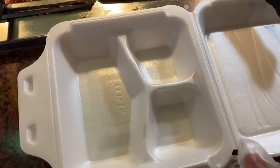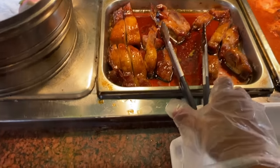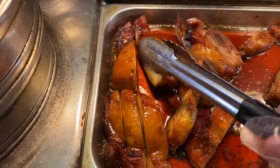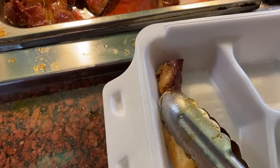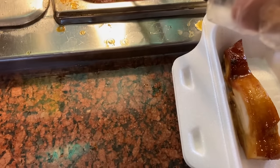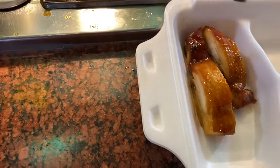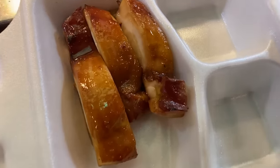All right guys, so here's my to-go box, and this is the chicken I was talking about. Dude, this was so good. I'm definitely taking this to share with the fam. But you can fill this box with basically anything you want, so I'm gonna definitely load up on this chicken. Oh god, that chicken was so good.